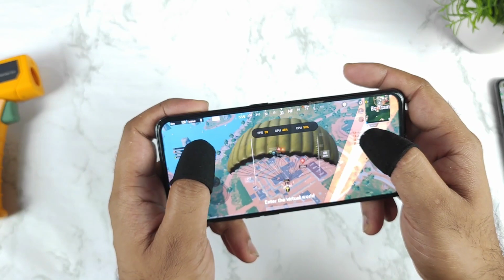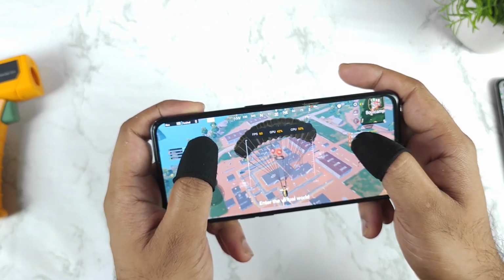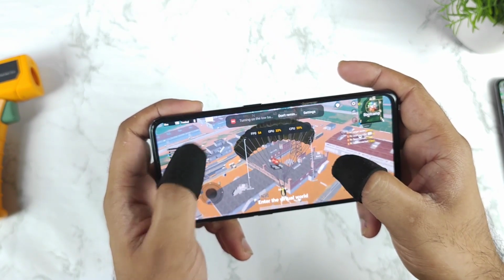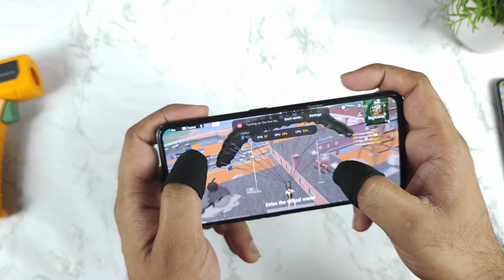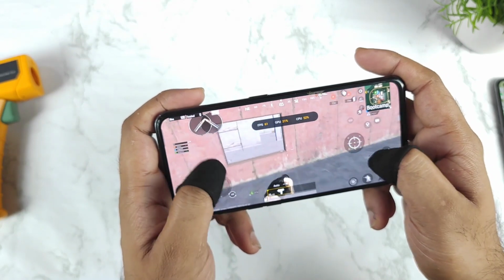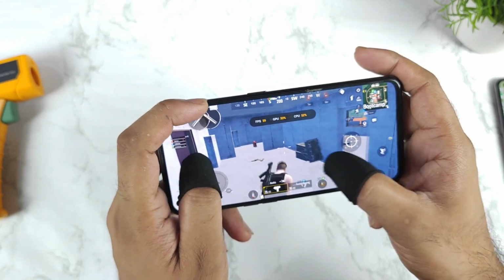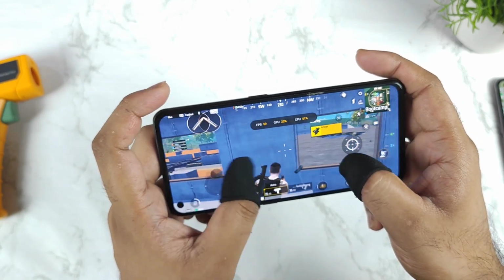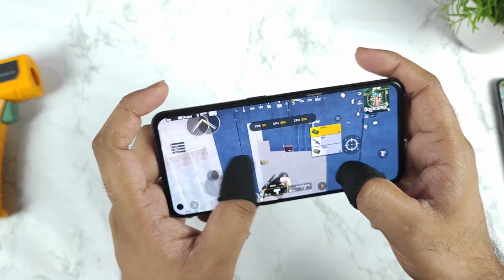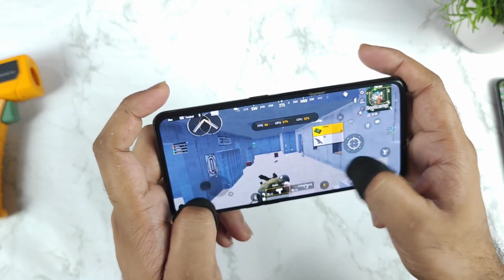So 60 FPS is maintaining, not bad. Fifty-seven is the lowest one we did see right now, not bad. 57 total FPS. 55. As soon as I landed, this 55 FPS is the one which I did see in this video right now.